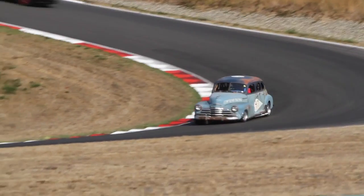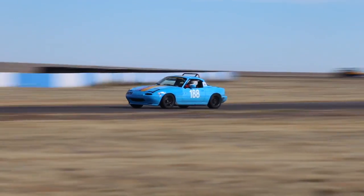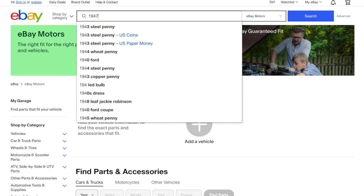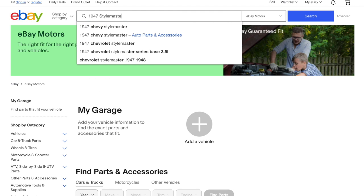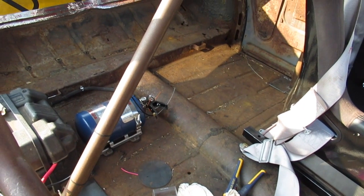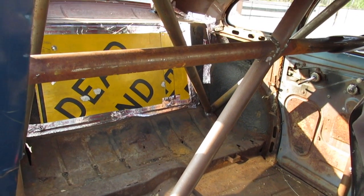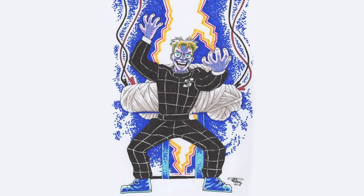So, well, admittedly, it's probably a better idea for your very first Lemons race to have a Miata or a... You still could be a little bit daring and just go on eBay Motors and look for a 1947 Stylemaster. Lemons' own tech boss and fab expert John Pagel from Evil Genius Racing did the cage on this very Stylemaster. Apparently, the main hoop used a longer single piece of tube than any of the countless other roll cages John has built, but most importantly, he kept those measurements, so when you get your own Stylemaster, John will be ready.